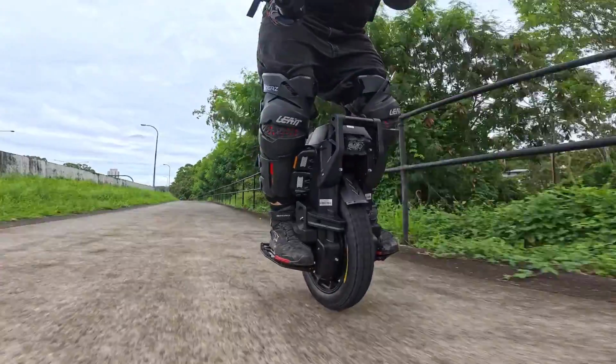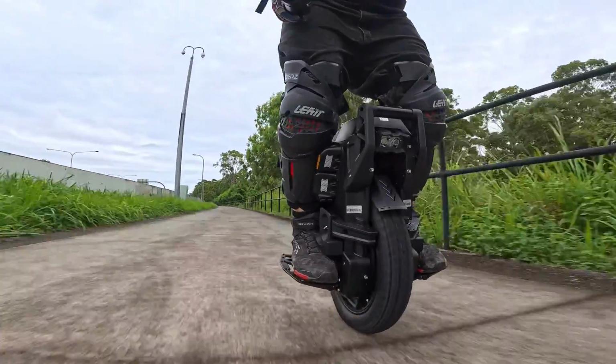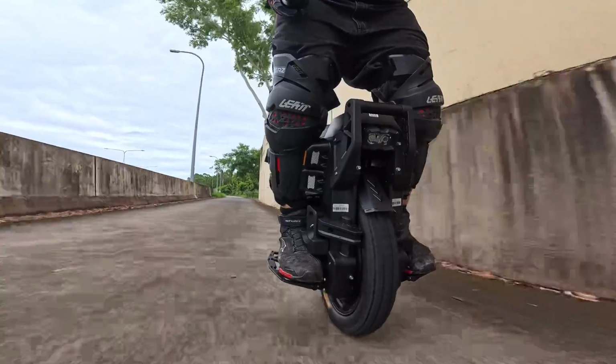41 kilometers for that initial trip, and yeah, top speed of 70 kilometers. Yeah, fun, heaps of fun, and not a scratch. Fun.